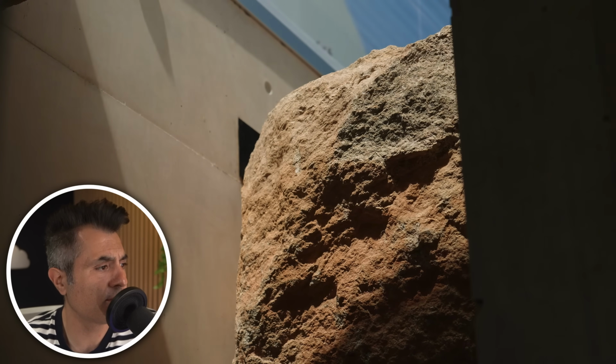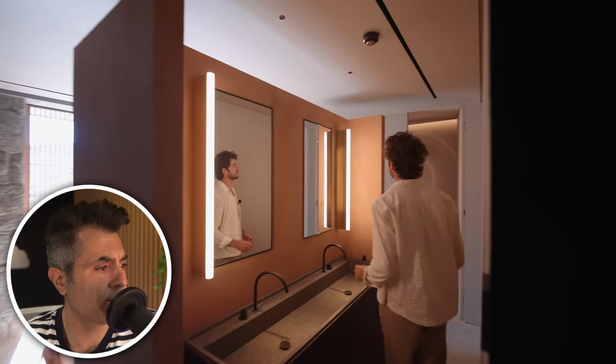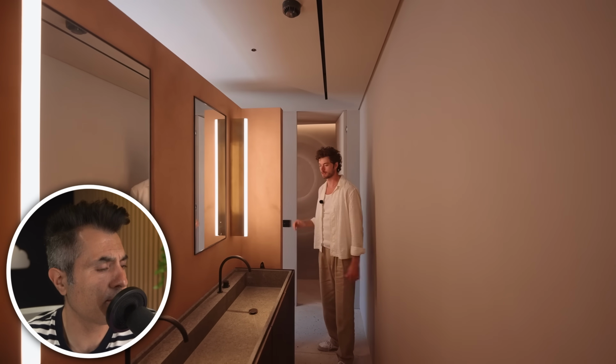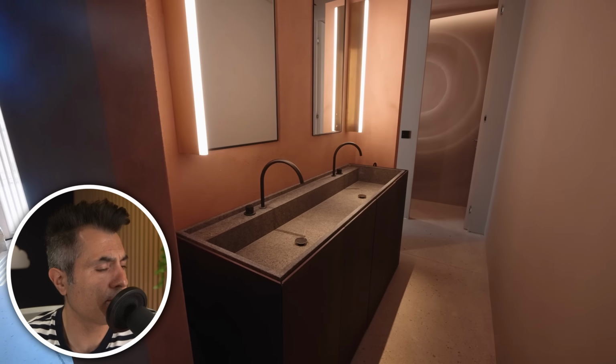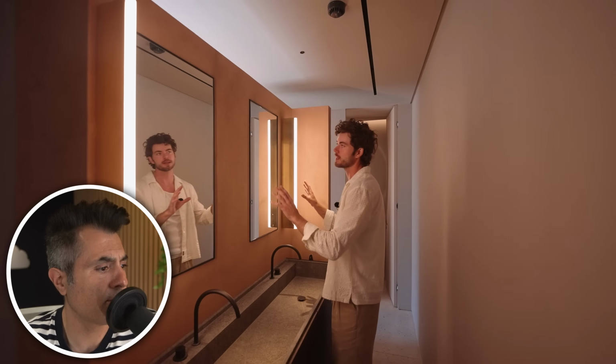Transitioning into this bedroom, another monolithic pivot door in black, and then this room takes on that organic vibe that we see outside, all of these picture frame windows here. But the monolithic structure remains with this granite vanity, black touches this time, even on these inset mirrors.